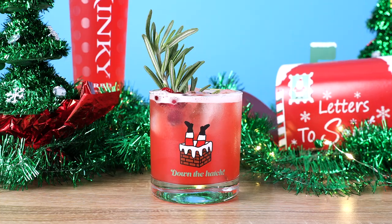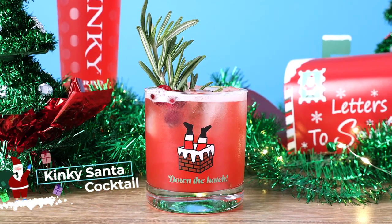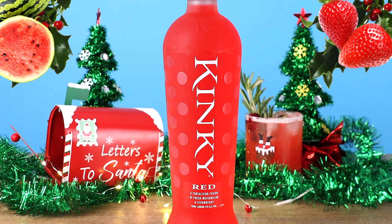Santa's getting kinky. Pun intended. Today we're using Kinky Red in our cocktail. This is a strawberry watermelon liqueur made with vodka. This liqueur has 17% alcohol, so it's not super strong. So if you like your drinks to be soft and beautiful, this is for you. Just a touch of naughty.